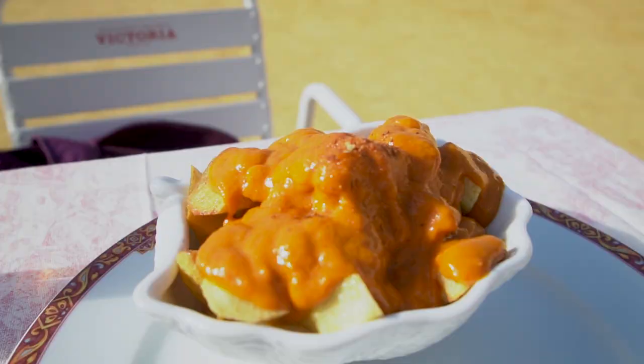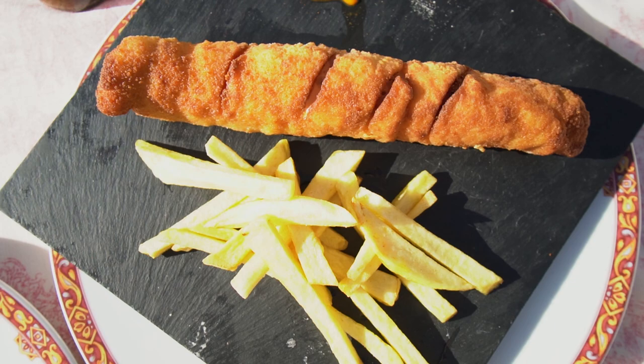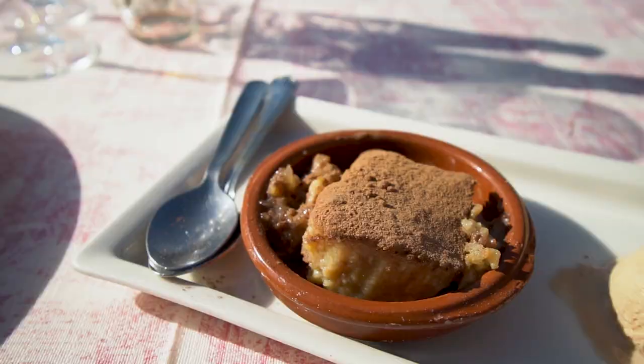The food wasn't super expensive, but it definitely wasn't cheap either. We shared some food. We got patatas bravas and a special dish that is jamón serrano wrapped in pork tenderloin and then breaded and fried. The dessert, though, was really good.